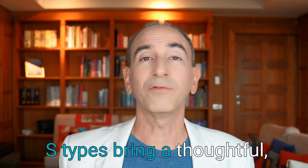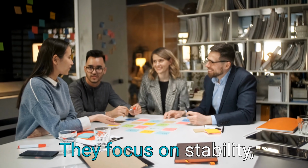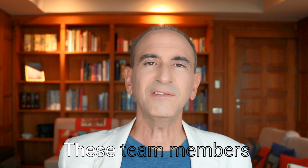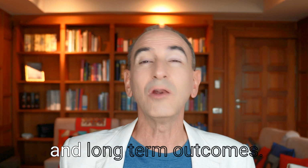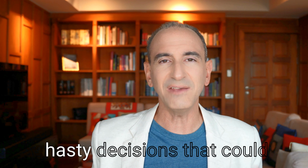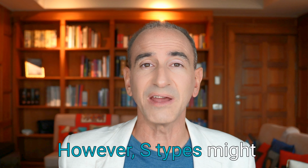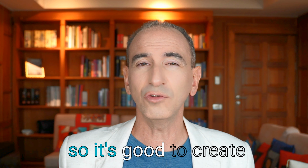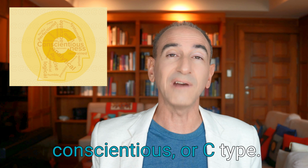Then we have the steadiness or S-type. S-types bring a thoughtful, patient approach to the decision-making process. They focus on stability, collaboration, and ensuring that everyone's perspectives are considered. These team members are fantastic at weighing potential impacts on people and long-term outcomes. They're the ones who will help the team avoid hasty decisions that could create issues down the line. However, S-types might need encouragement to speak up quickly in a fast-paced discussion, so it's good to create space for their input.